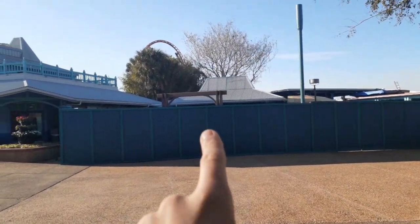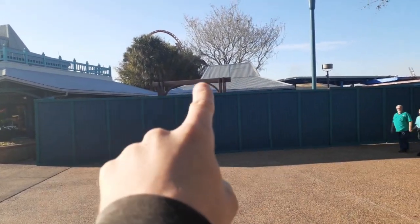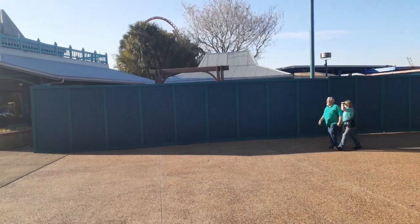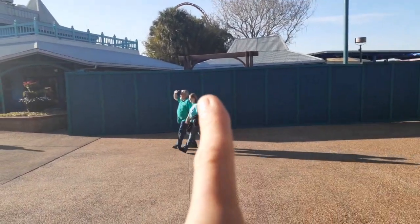Up here by Mango Joe's, it looks like this is actually going to be the entrance here, where they're gonna have the sign up right here. So that's different. I thought it would be more over that way, but I guess it's gonna be right here.